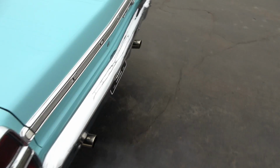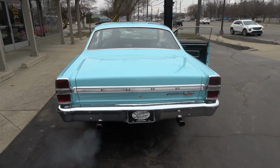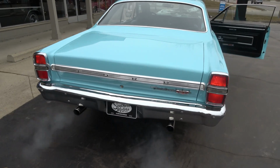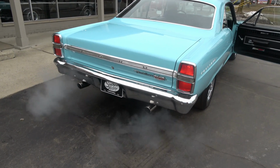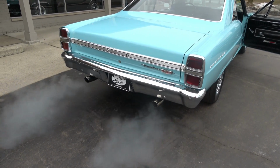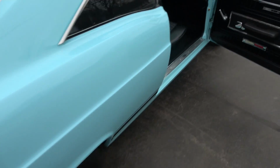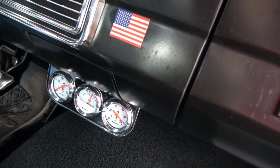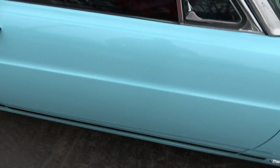Fit and finish is nice. Hit your brakes. I know the backup lights work. Yeah. Give a little rev, Mike. Great sound. Radio works. Go ahead and turn that thing on. Gauges work. You can see the oil pressure. Good oil pressure. Radio, blower motor works. Wipers.